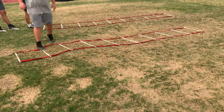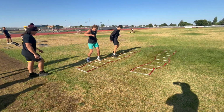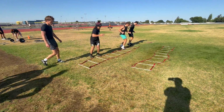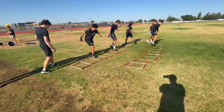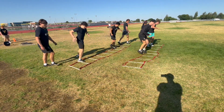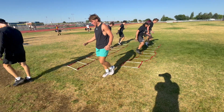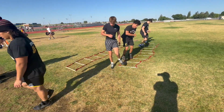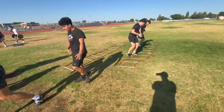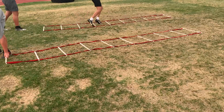This is called the scissors. We try to put a name to everything, so guys can also work on their own, but it's just catchy, and they enjoy putting names to things. There's some good hips right there. Yeah, that's good movement. So they're working their way through. This is a full view here. You can see how their arms are completely moving and helping generate that hip strength, flipping their hips.